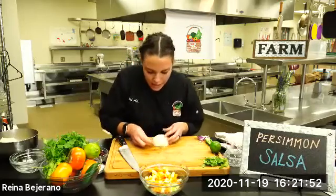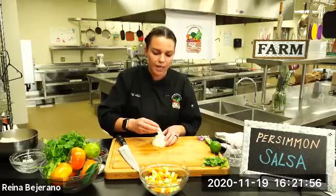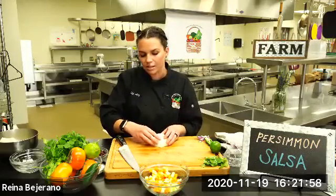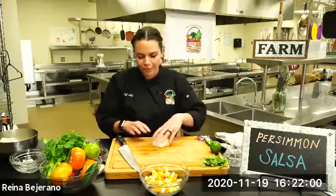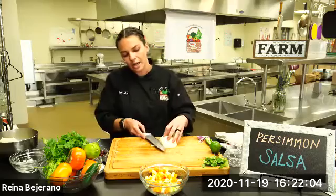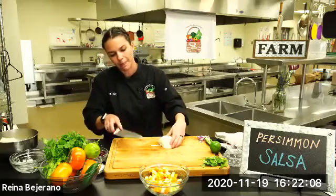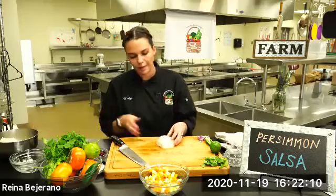So like I said, this little piece at the end is still intact. The rest I could fan up if I wanted. This is like a bloomin' onion. That's how they do it. And then we're going to hold it tight and do one cut across the middle about halfway through. So it's still intact if you see that.